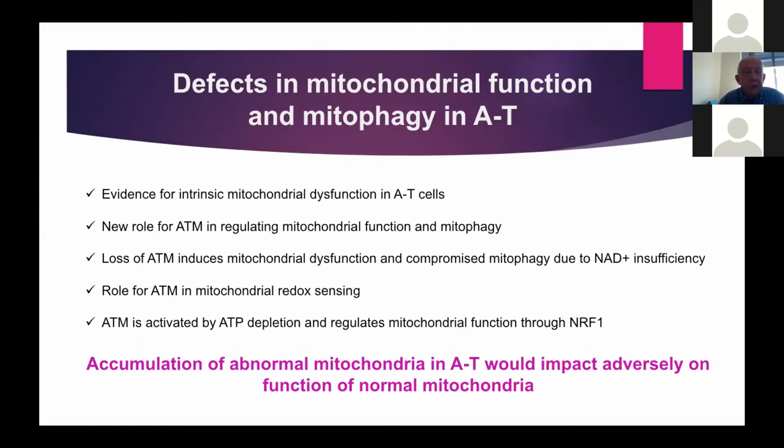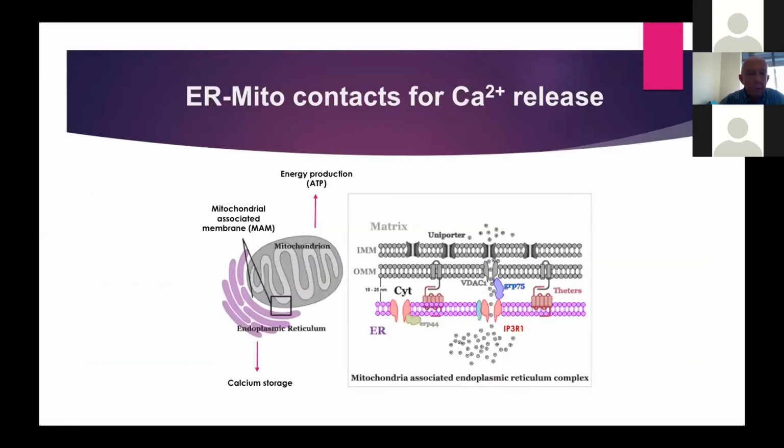So all of this data points to accumulation of abnormal mitochondria in AT, which would impact adversely on the function of the normal mitochondria. So what we wanted to do was to look at the possibility that ER mitochondrial contacts were important. And what I'm showing you here is interaction between the endoplasmic reticulum and the mitochondrion.